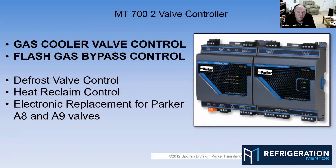And we also have folks that are converting the A8 and A9 valves, which I still get calls to this day. Hey, Charlie, how do I set these valves again? Do I do the A9 first and then the A8 valve, or is it the other way around? Well, we actually have a Sporlan kit that allows you to take a mechanical Parker A8, A9, put a motor on it, turn it into an electric valve, and now you can have an A8 or A9 valve or a CDS valve controlled as a head pressure valve and a receiver pressure valve.